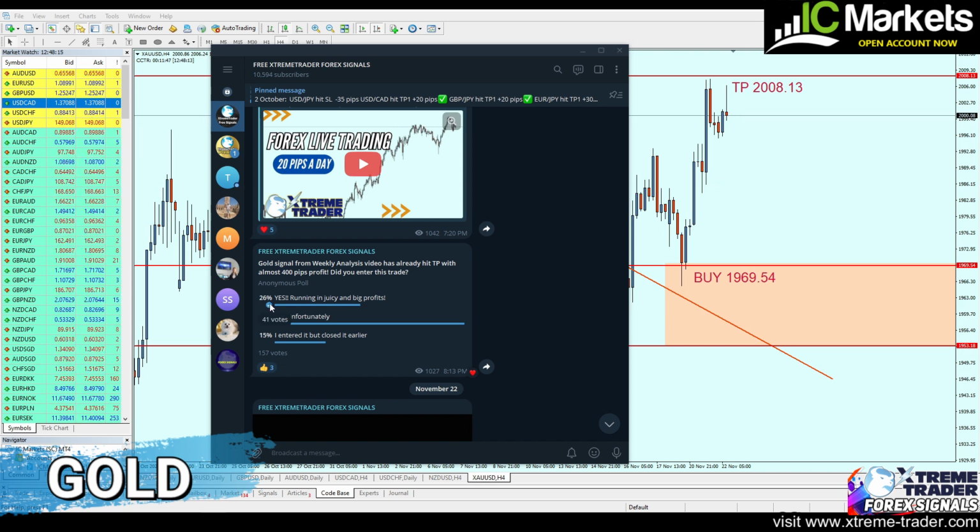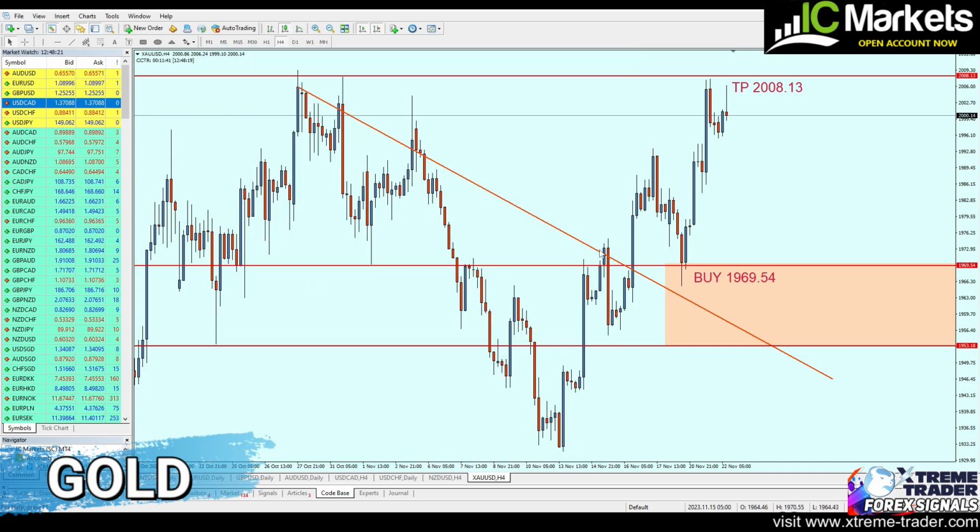They are really dedicated and they did the right thing. They have actually bigger balls than mine, to be honest. I wouldn't be able to keep the trade running that long. Anyway, thank you guys for your trust and for keeping the trade running for 3 days. Thankfully, it has been a good signal and it has already hit the take profit level.